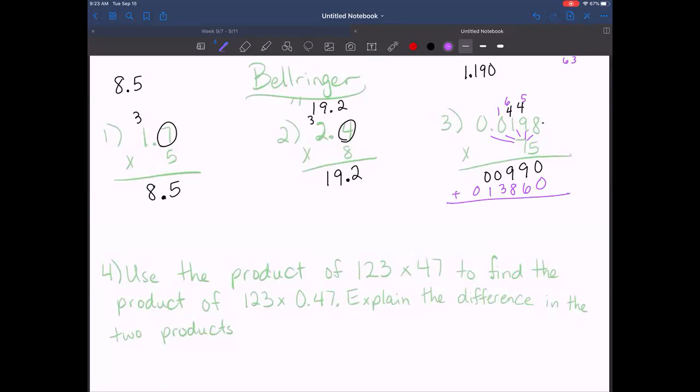I'm going to add it all together. That's going to give me 0. 9 plus 6 is going to be 15. Carry my 1. Now I'm going to do 1 plus 9, which is just 10, and then 10 plus 8, which is 18. Carry my 1. 3 plus 1 is 4. Have that 1 there, and the 0, I'll put it in. Now I have 1, 2, 3, 4 decimal points. So I'm going to go from back here. 1, 2, 3, and 4.